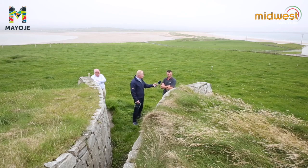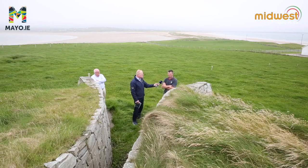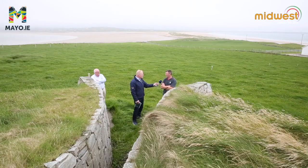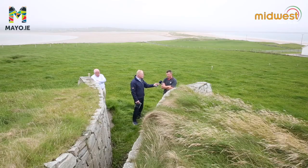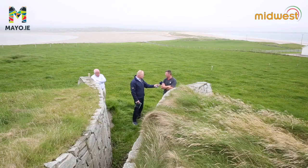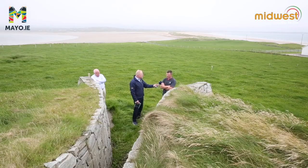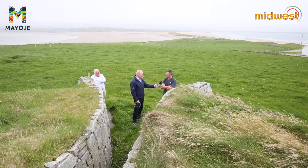You walk to the back of the farm where you're looking at the peninsula jutting down behind you. At that point, you're probably at least half a kilometre away from the next human, and maybe more. You're out there on your own with the elements, and you have the seals, the otters, all the flora and fauna at the back. To the south, you've Blacksod Lighthouse, and Eagle Island over the other side. People just can't get enough of the quietness and everything else.